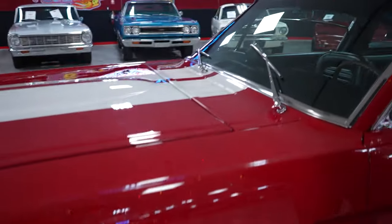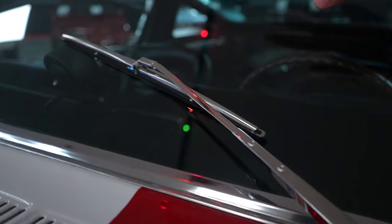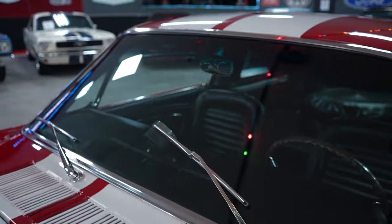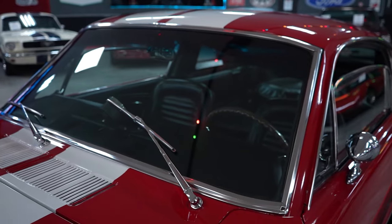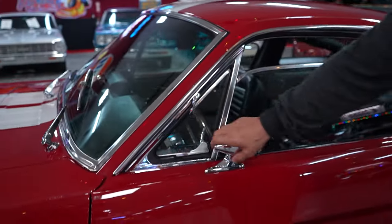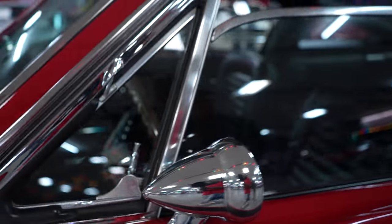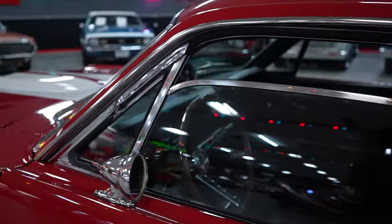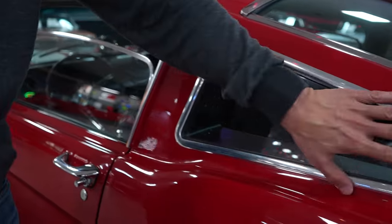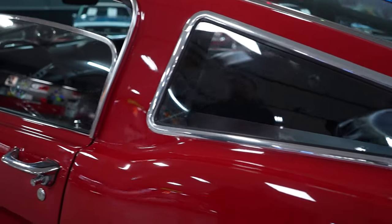Front windshield. Awesome, real nice chrome wiper arms. Glass clarity up front, nearly flawless. Chrome that encompasses the front windshield, all installed properly. You've got your real expensive bullet shaped chrome mirror there on the driver's side door. All the window glass in the car is in real nice shape. Vent window, door glass, your fastback windows in the back there on the rear quarter, real nice condition.